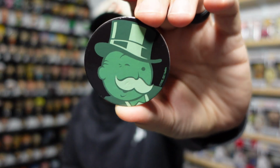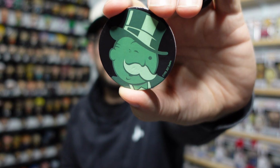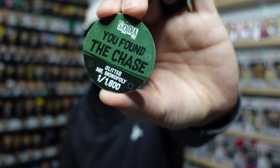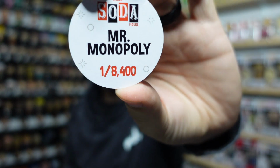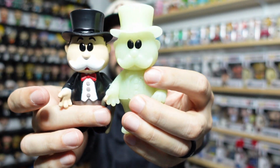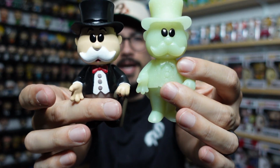But the pog, it's got that green and black. It's a little dull, a little weird, but Glitter Mr. Monopoly is what it's called. Like I said, 1 in 1,600. Back looks pretty cool of the pog. And then here's the standard one. Of course, there he is, Mr. Monopoly. 8,400 of that guy. So there's a decent amount, 10,000 of these, but there's next to each other the chase and the common. We pulled it on the first can. There we go, baby. So the luck is back on this one.